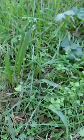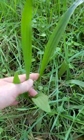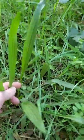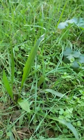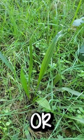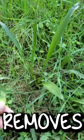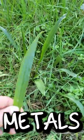Okay, here's our next one. This is called a plantain leaf. And now plantain leaf is an awesome herb. We bottle this and we make it into tinctures, but plantain leaf is also edible.